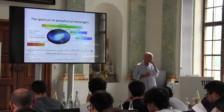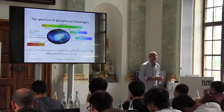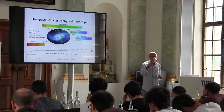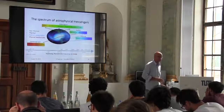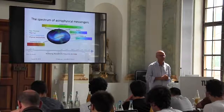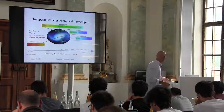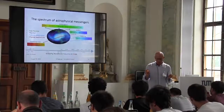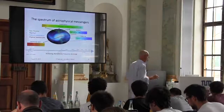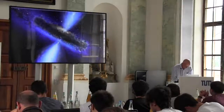May I ask a question? Because probably most other physicists are interested in this. Do we know how particles are accelerated in these jets? Like, we see that the jets are perpendicular to the dust. Can you repeat the question? Yes. Let me show you the picture from yesterday. It's probably easier.